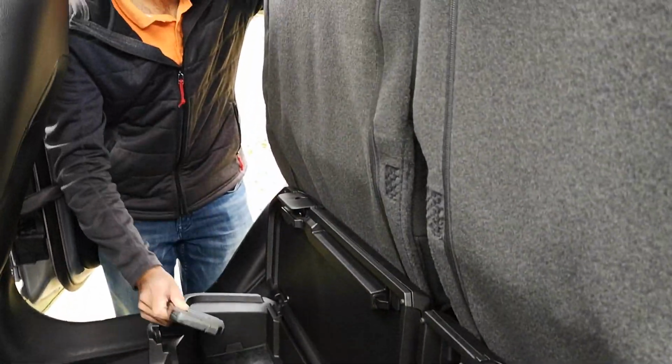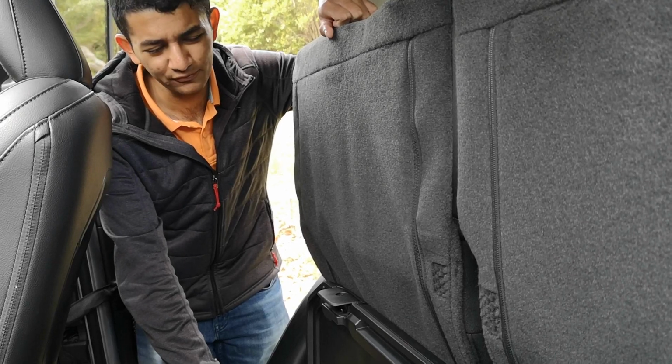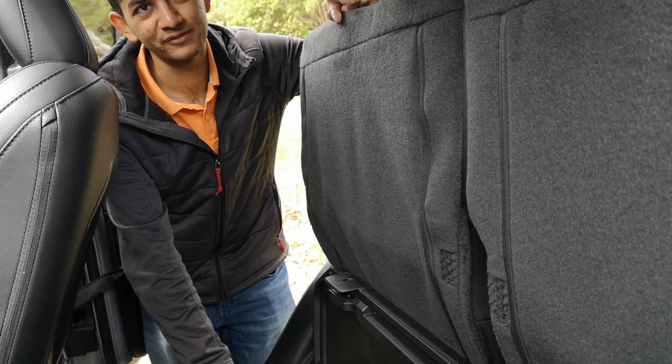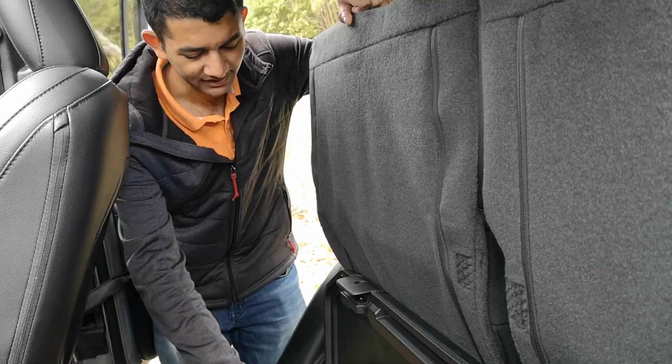Now, I know which country this has been made for, and it awfully resembles a gun rack actually. But maybe you could stash your potatoes in here or something after a vegetable run. Who knows? There's a couple of other tricks back here actually.